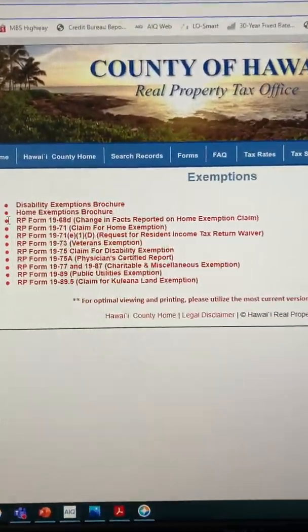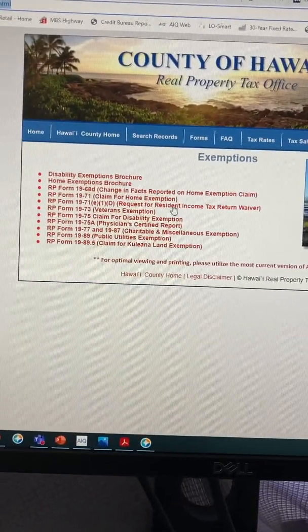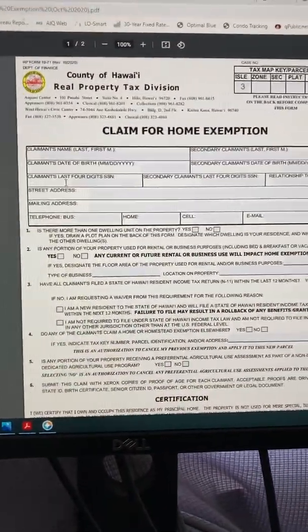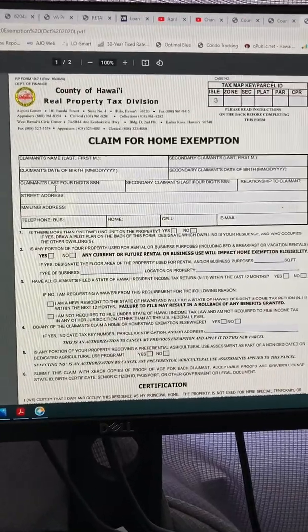Make sure to file this form with the county, and then it will give you a home exemption amount. And then you can click on here and see it goes by age and various exemption amounts that they will do. But there are some more information, lots of details. Every island is different also.